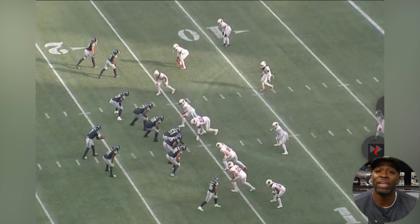All right, unfortunately, we got to talk about a bad play. The last couple of weeks, Geno hasn't been doing the best job of taking care of the football. He's trying to force some things. We're going to break down a crucial interception right here.